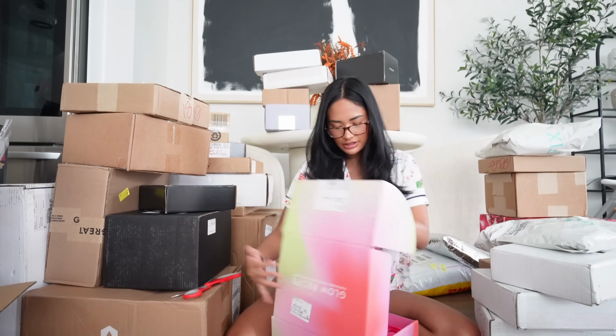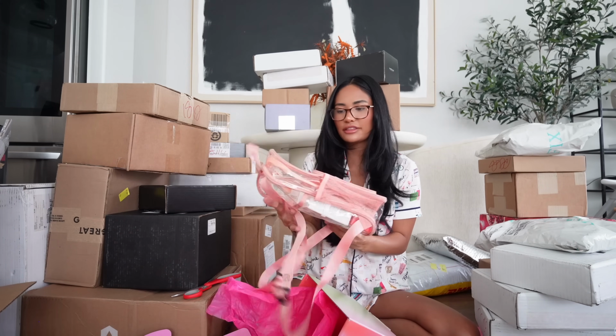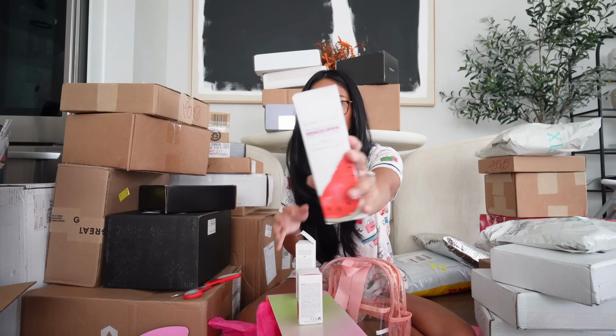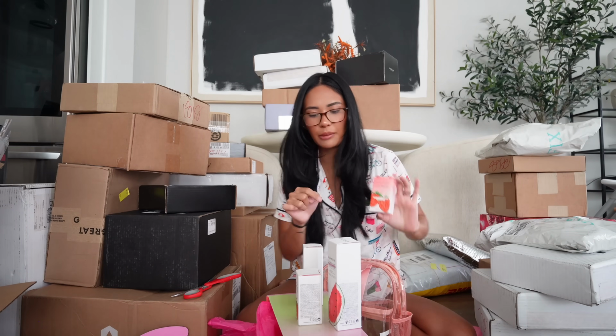Glow Recipe. That is so cute. I got a mini backpack with a bunch of skincare products in here. This is probably gonna be used for my toddler. We have a serum, a toner, a moisturizer, which I actually really love. This is my favorite. It's their Blur Drops, and I actually use this before I put my makeup on, so that's nice that I have a restock.